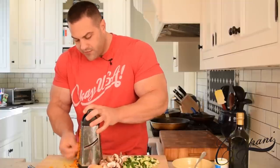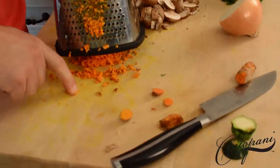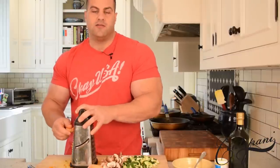Warning though, this stuff is gonna turn everything orange. You may or may not be able to see, but my cutting board is already stained all yellow from the turmeric. It drives my wife nuts. It doesn't really bother me, I don't care.